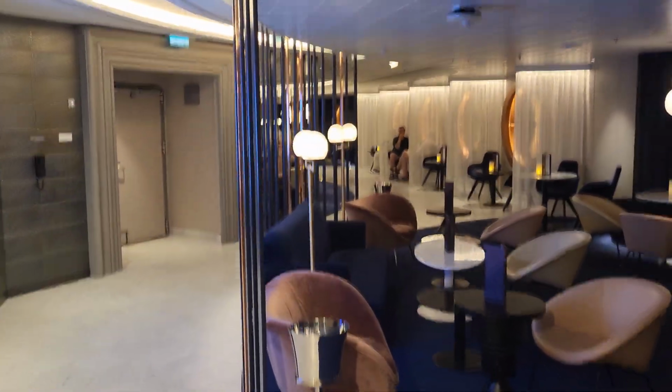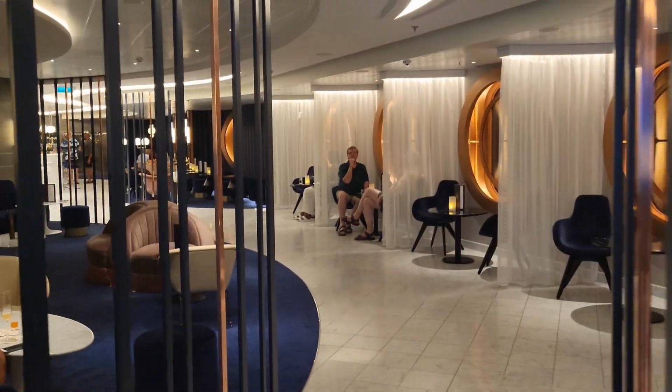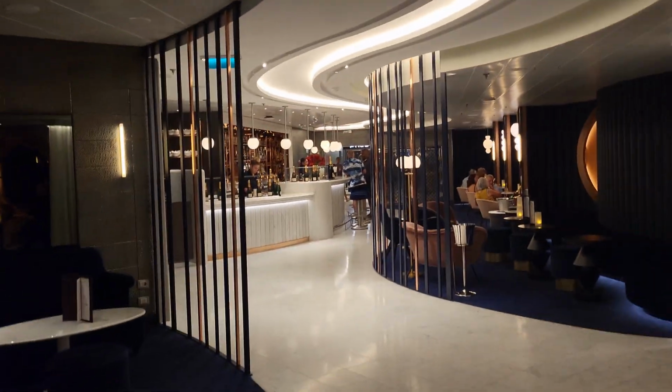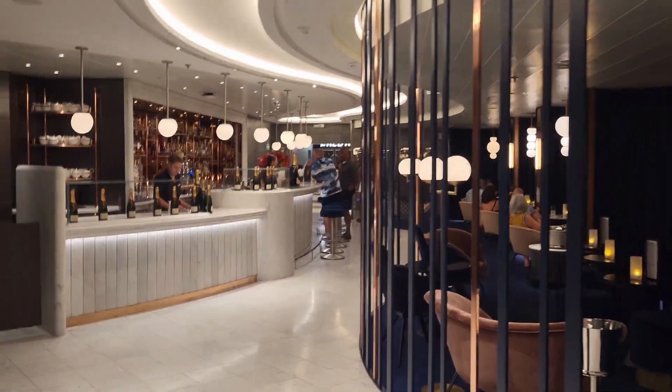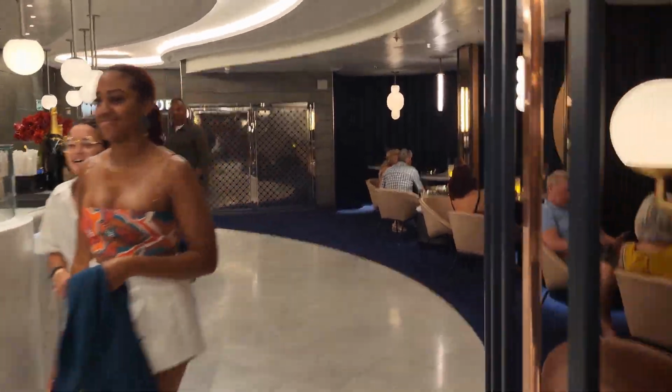This is their upscale cocktail lounge. It's called the Sip or Sip Lounge. We'll see in a second here. I show a menu. There we go. Yep, and we never really got any drinks or sat in here. We walked through it many times, but as you can see, all the champagne bottles. It's more the pricey stuff.